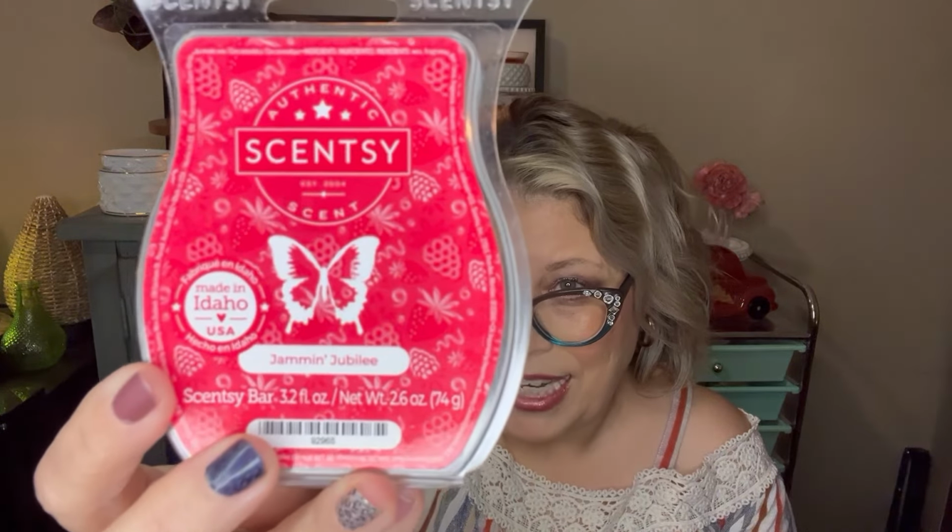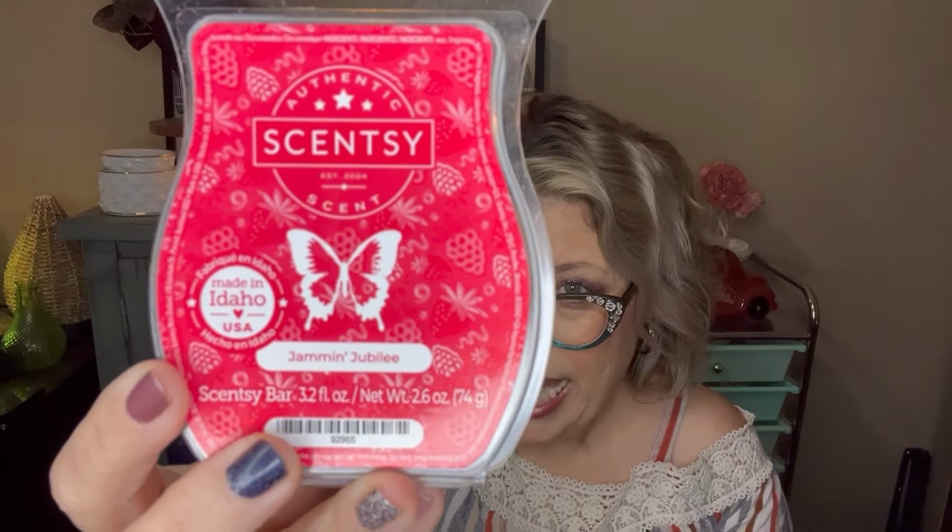And next is Jammin Jubilee, and this was the scent of the month for June of 2024, and it's red berry compote, blackberry zest, and sugared syrup. Now, I really do enjoy this scent. It's a good one. It's a really good performer, and it's a very fresh berry scent. It's like you have fresh berries on the stove and you're making jam. It's kind of a syrupy, jammy scent. Very berry forward, and I do enjoy it.